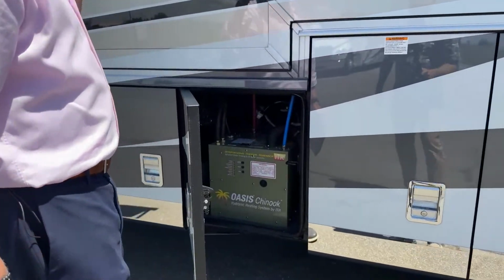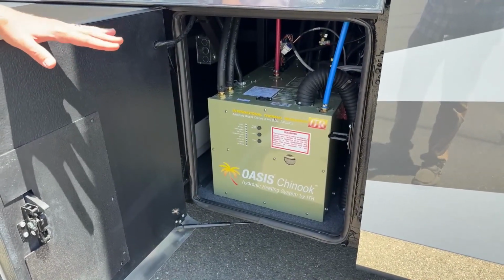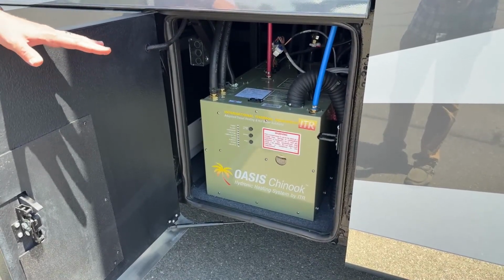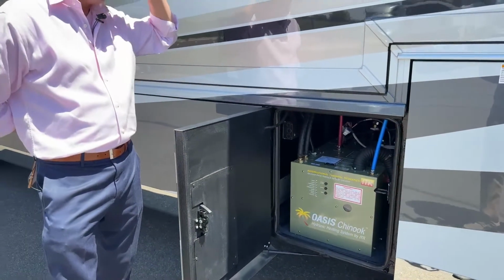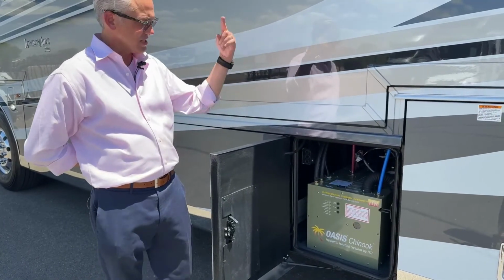Now, if y'all have watched my videos, you know how in love I am with these ITR Oasis Chinook systems. So what this is, is a 50,000 BTU hydronic heater and water heater. So it's going to heat your air and it's going to heat your water. It's going to give you that near instant on, and using the Aquamizer, if you're not plugged in, it is pretty much instant on once that's cycled through.